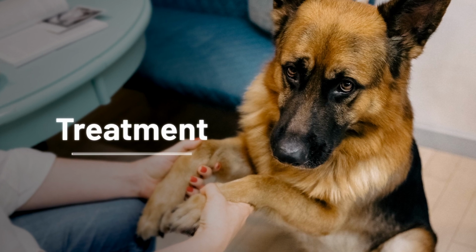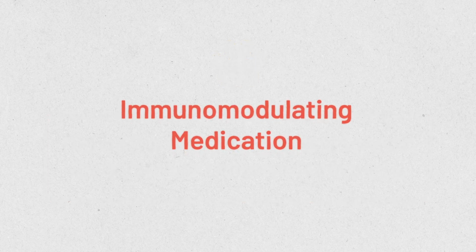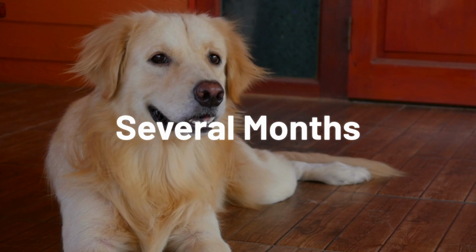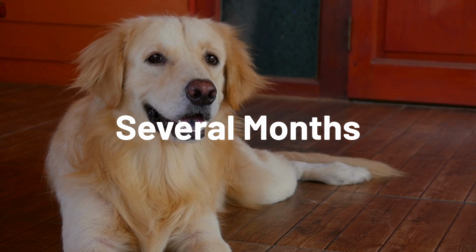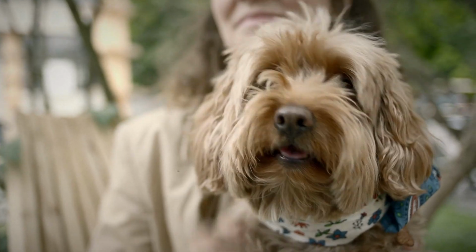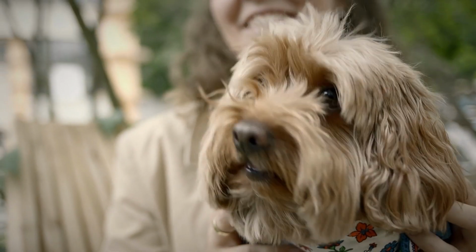As I'm sure you can understand, the earlier this is caught and treated, the better it is for the dogs. And the treatment of choice is immunomodulating medication. We generally will see improvement fairly quickly when we start these medications, but it can take several months and tweaking with the treatment plan in order to get perianal fistulas fully healed and under control. This is often very frustrating for the dog, the people, and the veterinarian that are trying to manage it.